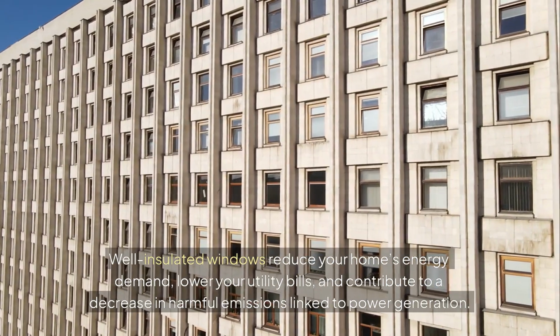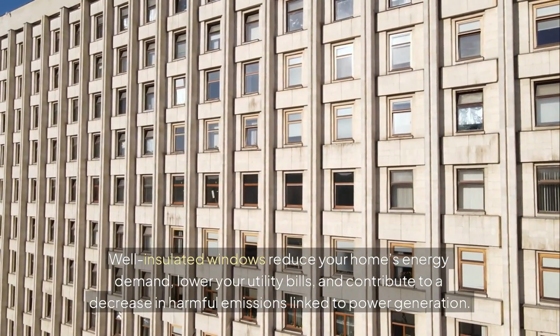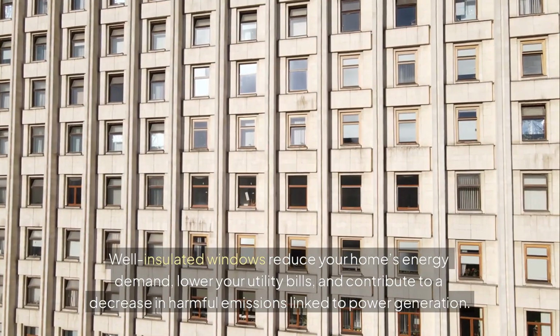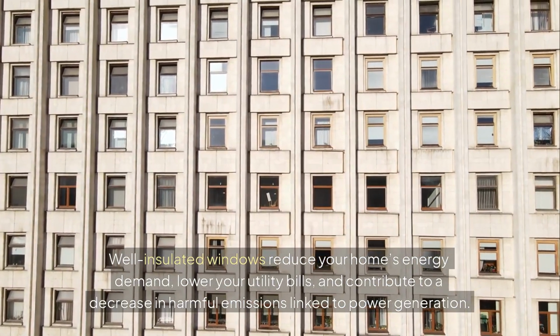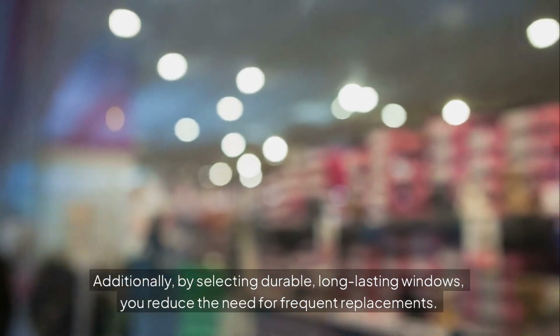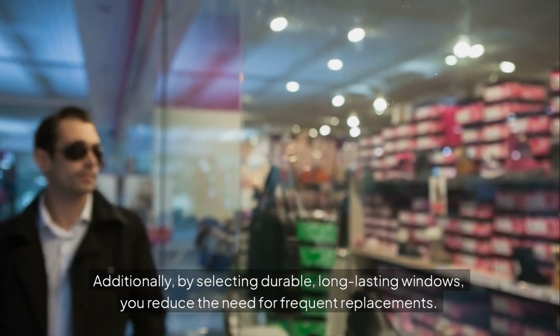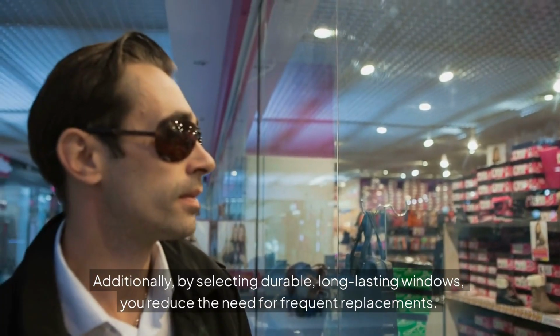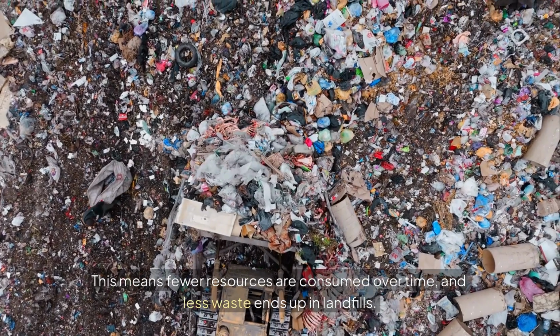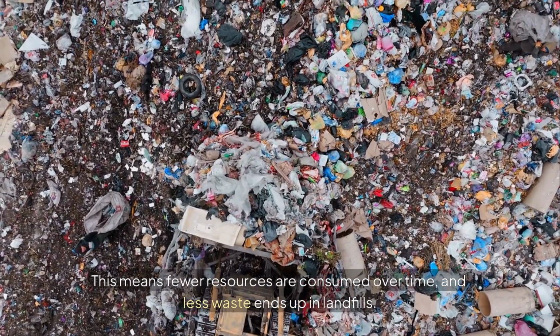Well-insulated windows reduce your home's energy demand, lower your utility bills, and contribute to a decrease in harmful emissions linked to power generation. Additionally, by selecting durable, long-lasting windows, you reduce the need for frequent replacements. This means fewer resources are consumed over time, and less waste ends up in landfills.